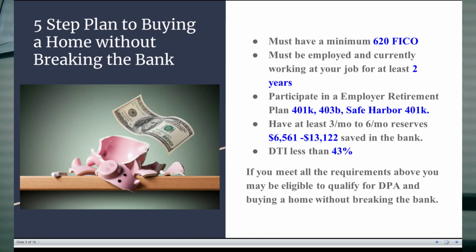The 5-step plan to buying a home without breaking the bank. Number 1, you must have a minimum of a 620 FICO. Number 2, you must be employed and currently working at your job for at least 2 years. Number 3, you must be participating in an employer retirement plan: 401k, 403b, or safe harbor 401k. You have to have some assets.